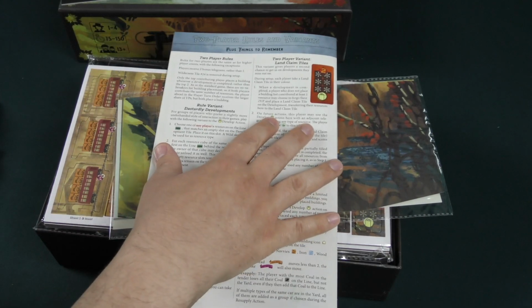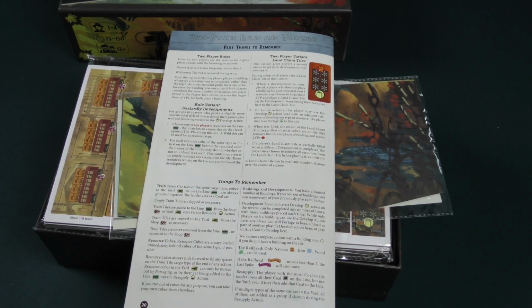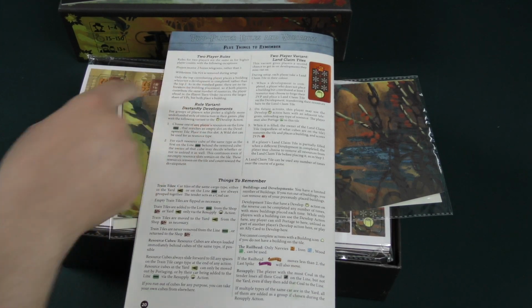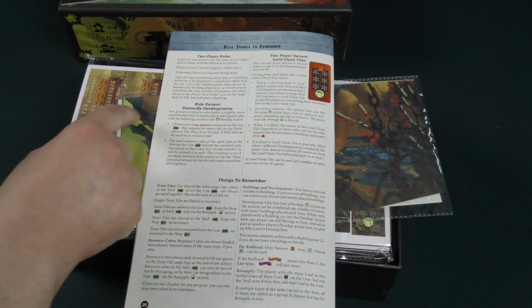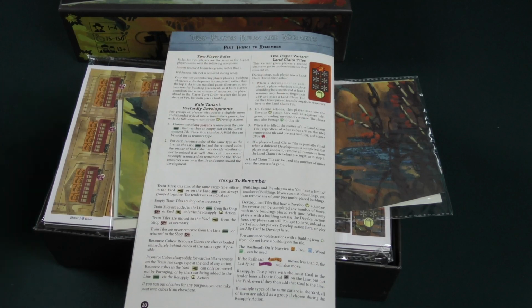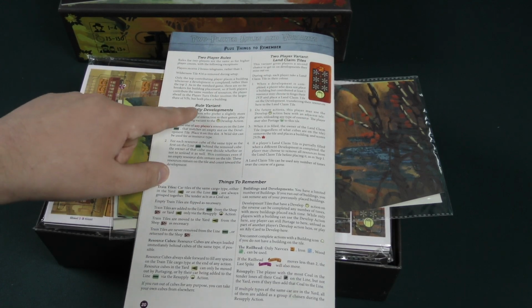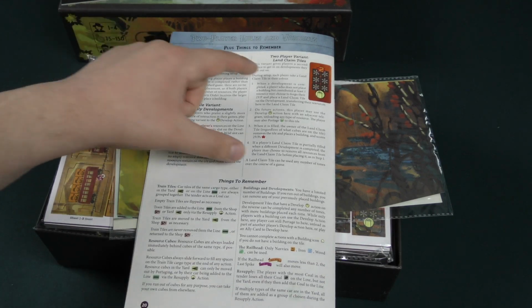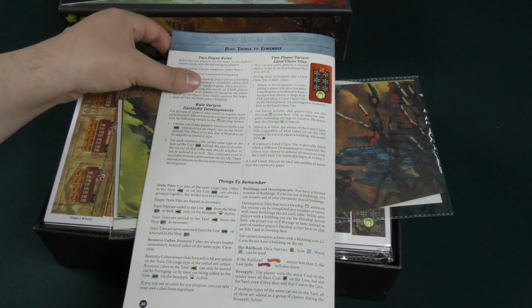And then two-player rules and variants. Each player receives two bonus telegrams rather than one. Remove number 24 from setup. Okay. Ooh, rule variant. Dastardly developments. I wonder if that's a two-player specific variant. Yeah, because these all look like two-player things.